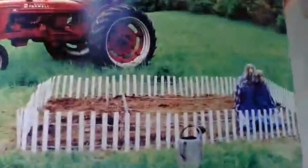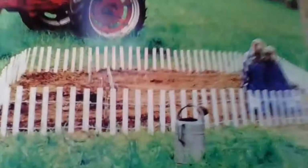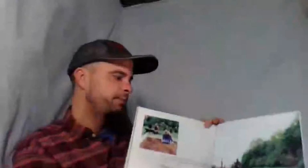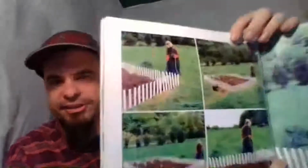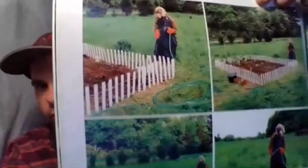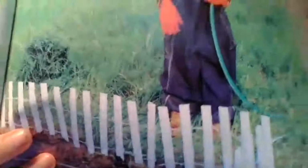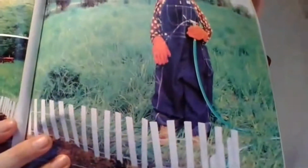So here's them planting it right there. And over here, it's ready to go, and they've got the water can right there. Ooh, let's look at the pictures. So here we go, they're gonna water it. Good job, now it's watered. Over here, look at that.